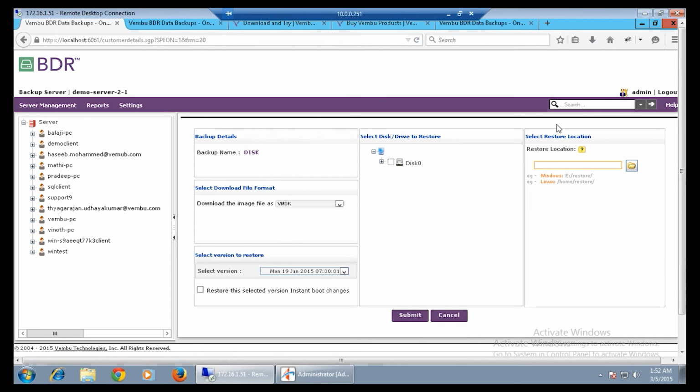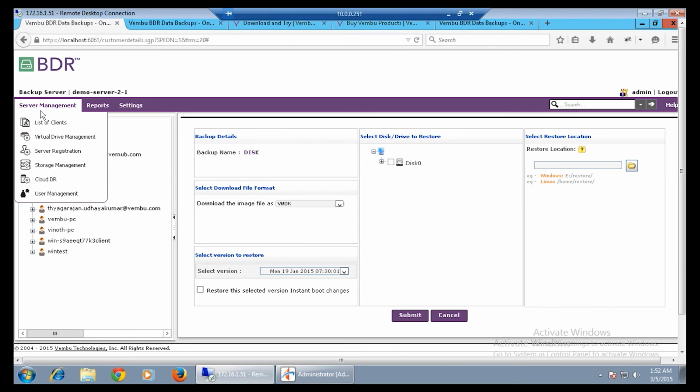Now these are all, at a high level, some of the different restore options available. Now let us take a look at the replication. So now all this data is sitting on the backup server that is on-premise, that is local. Now you also have the option to replicate the data to our cloud that is running on Amazon AWS.